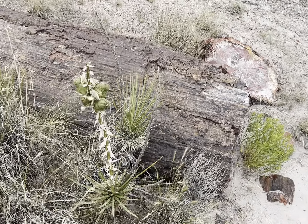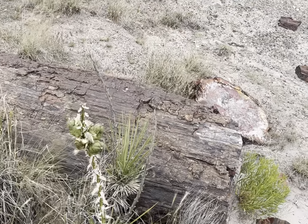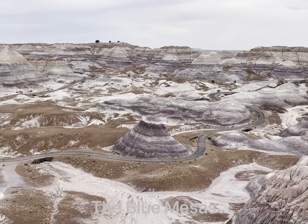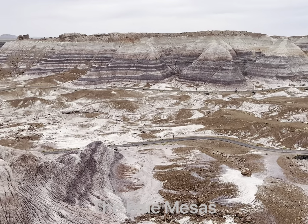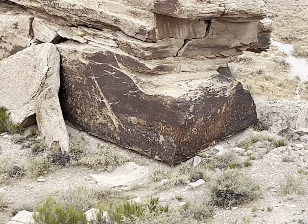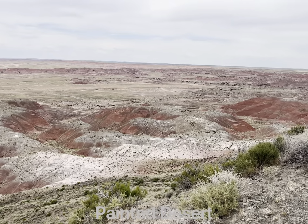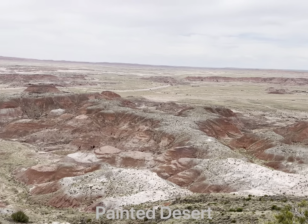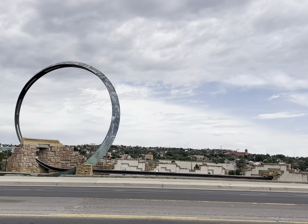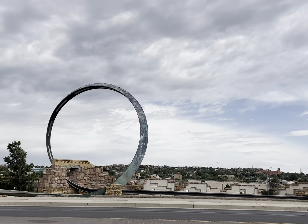We found this very interesting. Who knows what this is? Let us know. It looks like it's some sort of loop. Petroglyphs right here. Petroglyphs. Look at the sidewalk there. I guess that's for the Roadrunner and Coyote or something.